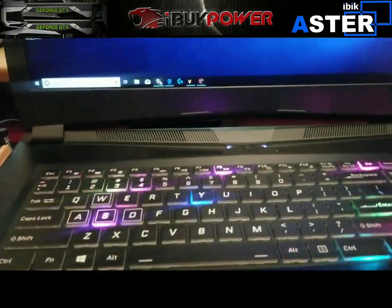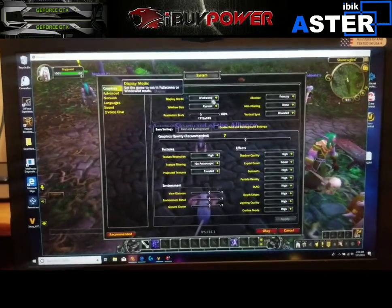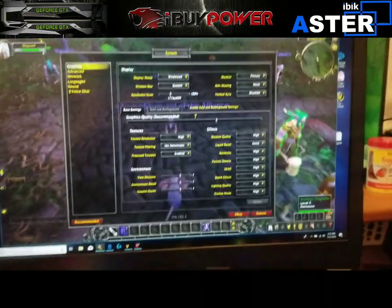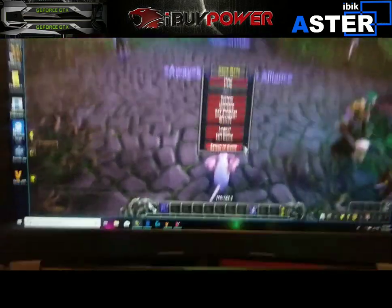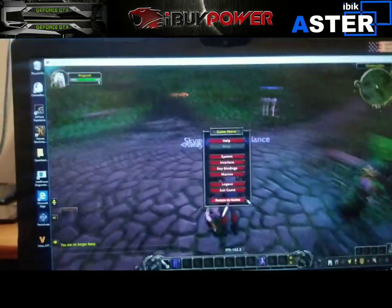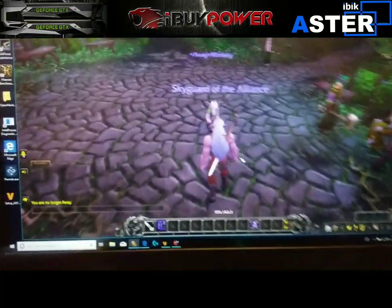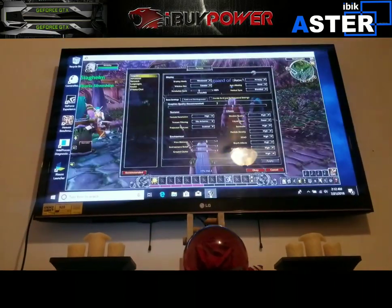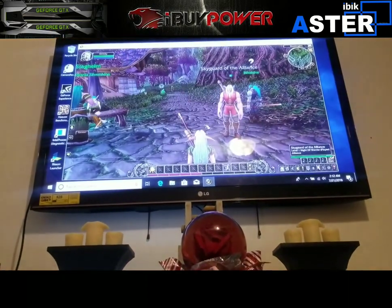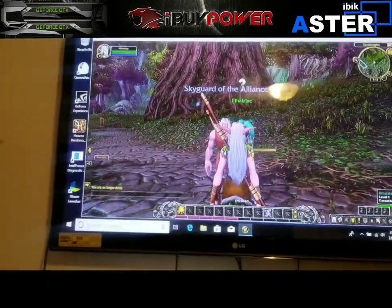And check this out. Here's World of Warcraft. This is my account. I have it windowed right now just so I can toggle back to my desktop quickly. And as you can see, I'm controlling it right here, moving around. Right in front of me, I am Skyguard, and that is Mimi Sky. Where's Mimi Sky? She's right up here on her computer. There's Skyguard, and there's Mimi Guard. So that is freaking crazy.